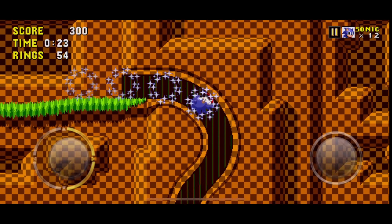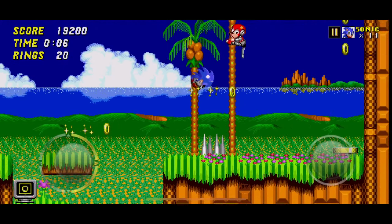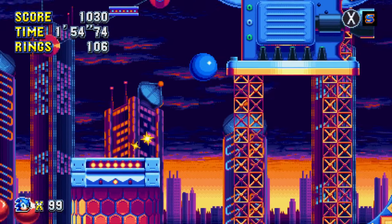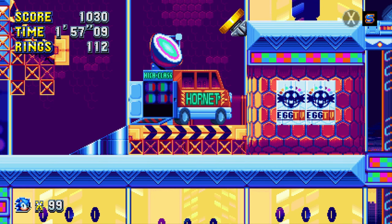Christian Whitehead would also go on to partner with another fan developer named Stealth to create mobile versions of Sonic 1 and 2, and he would partner with Pagoda West later to create 2017's smash hit Sonic Mania.